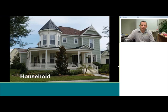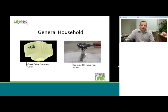Right, let's now move on to some household aids for people with arthritis. Turning a doorknob can be difficult at times for people. One aid to assist with this is the Great Grips doorknob cover, which you can see on the left of your screen and through your camera. These are available from AiderCare. We also have the TapMate universal tap turner on the right of the screen, which can fit a number of different styles of tap heads. It simply goes over the tap head and has a long handle for better leverage.